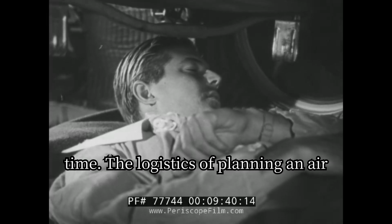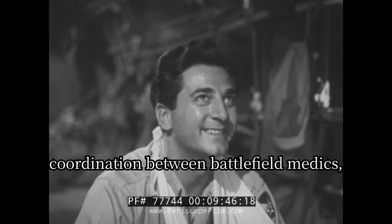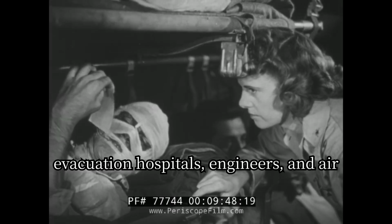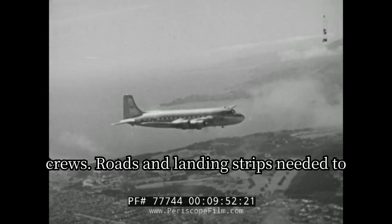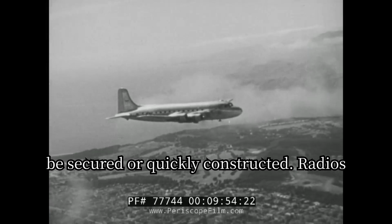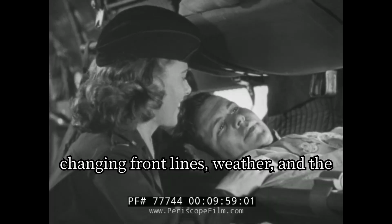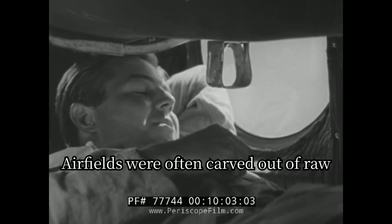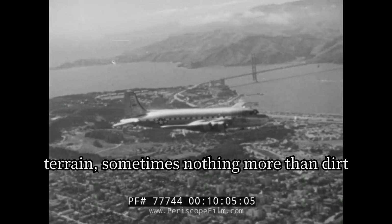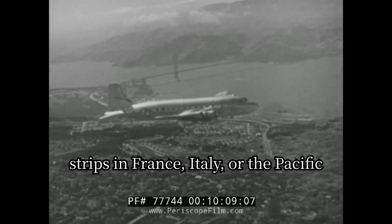The logistics of planning an air evacuation mission during World War II were formidable. Each mission required coordination between battlefield medics, evacuation hospitals, engineers, and air crews. Roads and landing strips needed to be secured or quickly constructed. Radios buzzed constantly with updates about changing front lines, weather, and the status of casualties awaiting transport. Airfields were often carved out of raw terrain, sometimes nothing more than dirt strips in France, Italy, or the Pacific Islands.